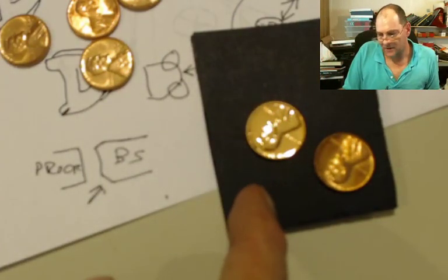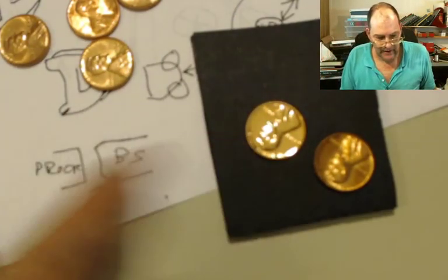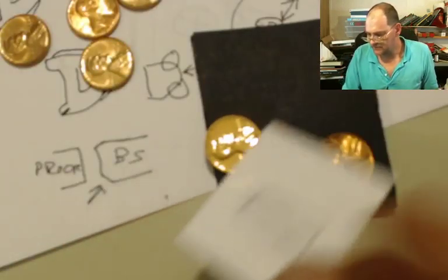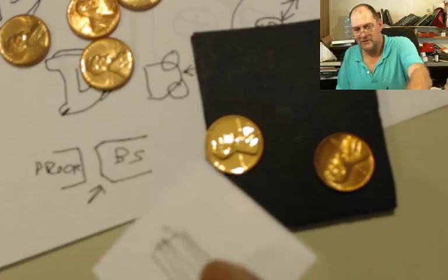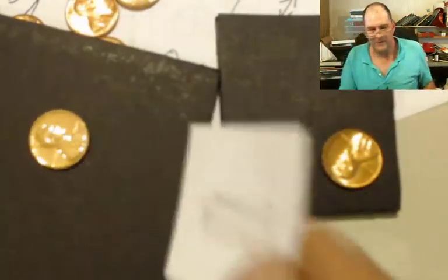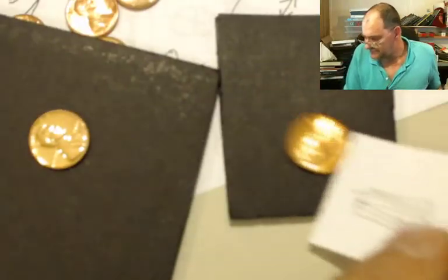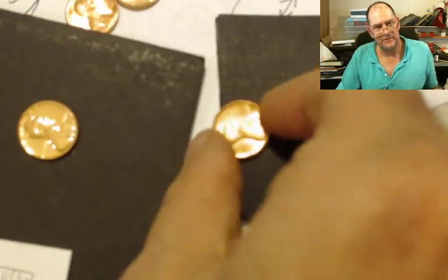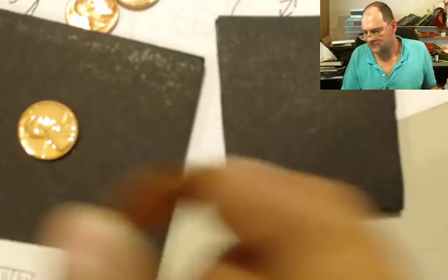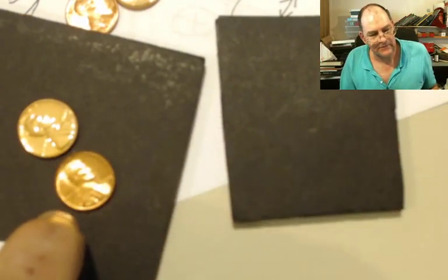The proof is a whole lot tougher, and I don't suggest ever handling those with your bare hands. You can move those around with a piece of paper real easy. Let's see. And just slide it around. But it's a whole lot tougher. This is a business strike, and I can probably pick that up. Ta-da! It's the way your fingers work, and you don't need much. That beveled edge makes it all possible.